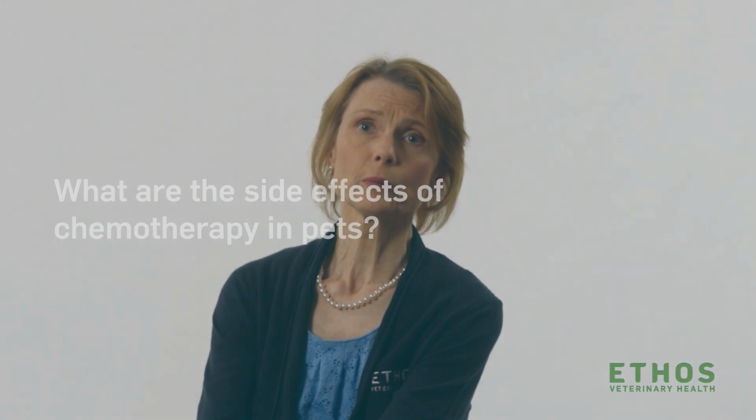The way chemotherapy works in general is by killing rapidly dividing cells. Those are cancer cells, those are cells in your GI tract, and those are cells in your bone marrow. So the most common side effects that we would see would be gastrointestinal upset, and that could include nausea, vomiting, a decreased appetite, or diarrhea. We do stress that in most cases it's going to be self-limiting. It lasts a day or two, and then they're fine without us doing anything more.